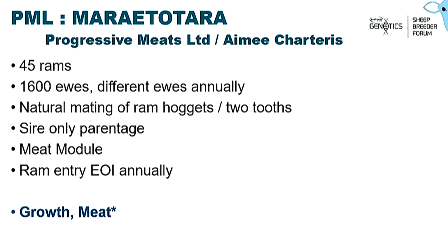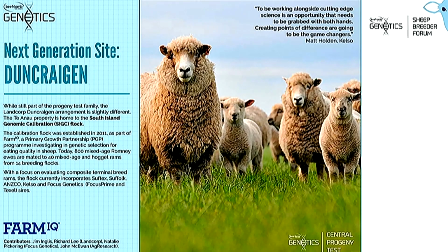And this is one where we do have a ram entry by expression of interest annually. But the focus here is about growth and meat. And I've got the star there because we still need to have the meat module come to maturation before we can really get that. Well, it's quite reliant on that module coming through.